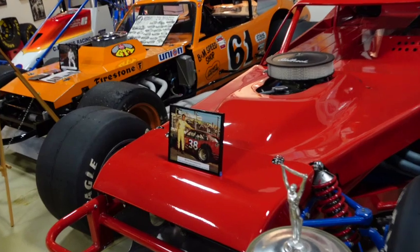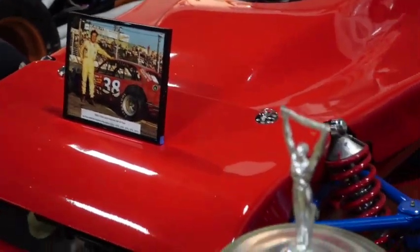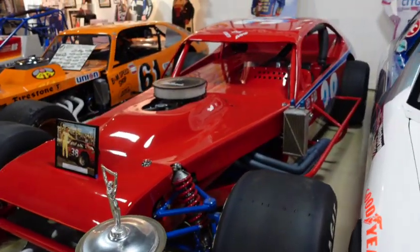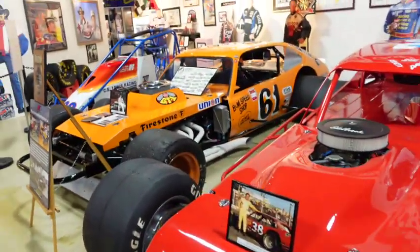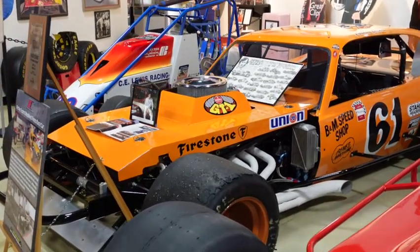He's a fantastic guy. This is one of his original cars that they just redid here within the last couple of years. Number 38. And he wanted it in the museum, and Don said, "You bring that thing in here." This one right here, I think this was in the NASCAR Hall of Fame for a couple of years. Okay.